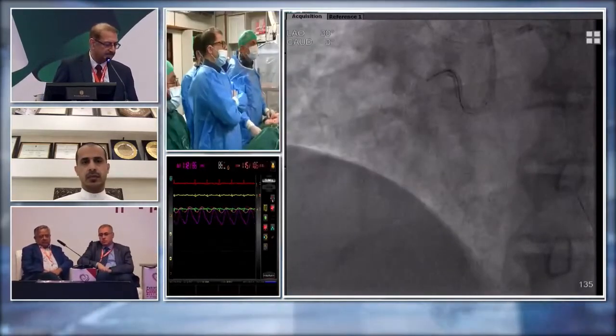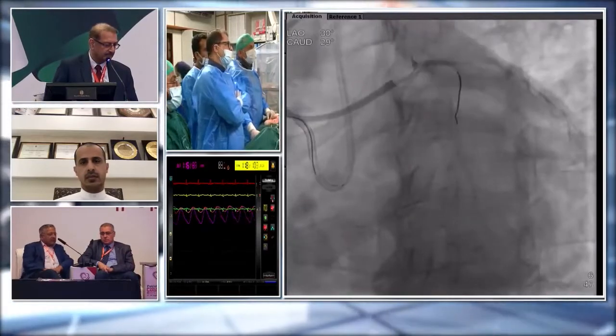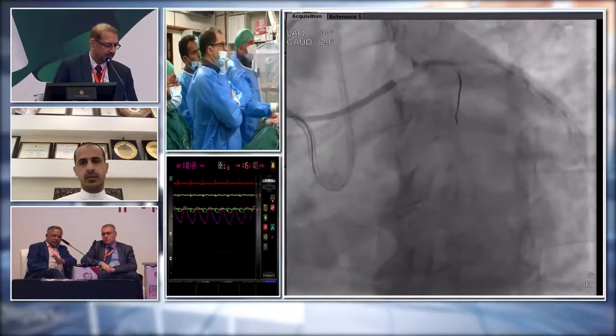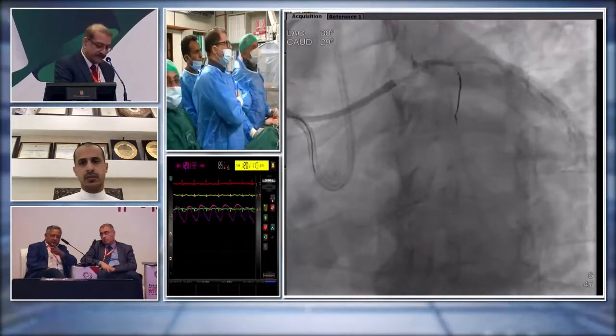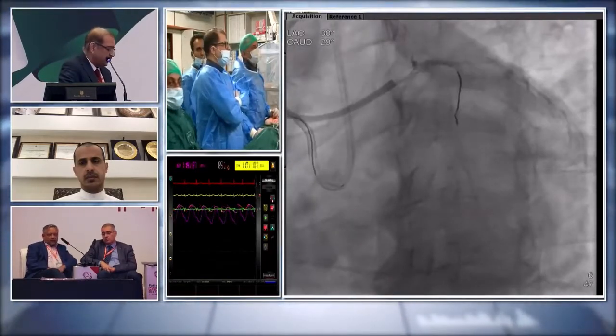Show them spider view. No, I think one important point is that it looks like the right guiding catheter is engaged. Left main, listen. Right guiding catheter. We should not do an RCA CTO procedure without knowing what the left main is doing, because if you're going to be in trouble with the right coronary, if you have a left main problem, then you'll be in trouble. Check your left main before you do the CTO.